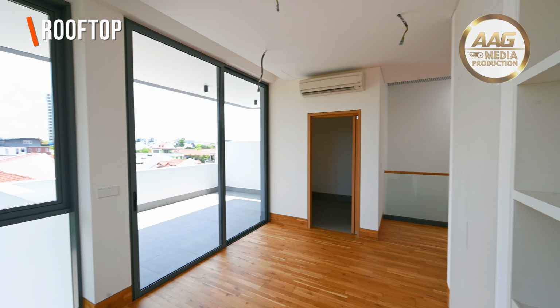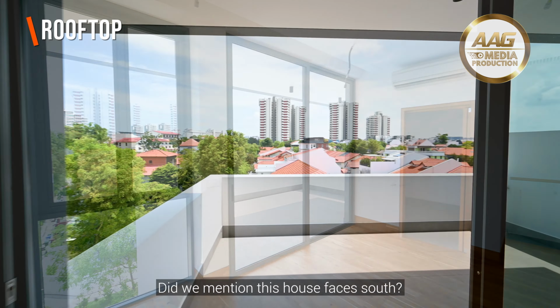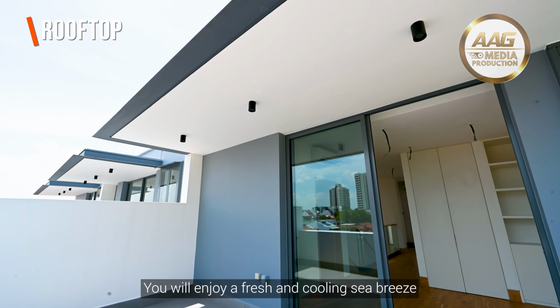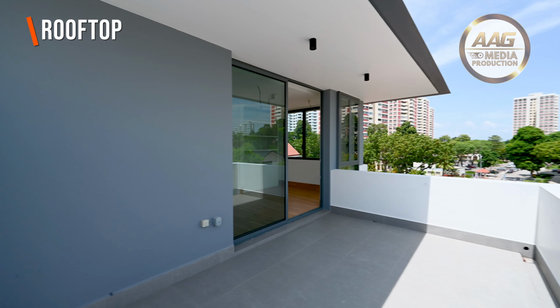Did we mention this house faces south? You will enjoy a fresh and cooling sea breeze throughout the day.